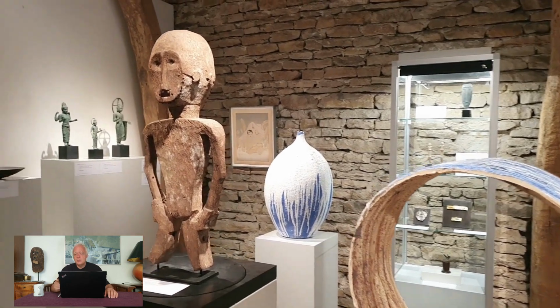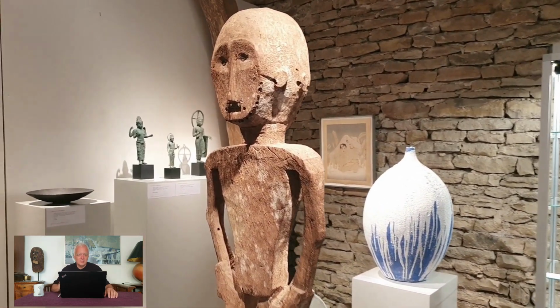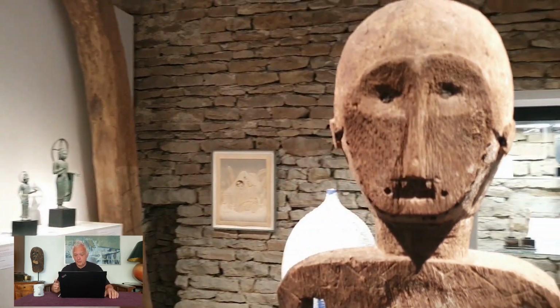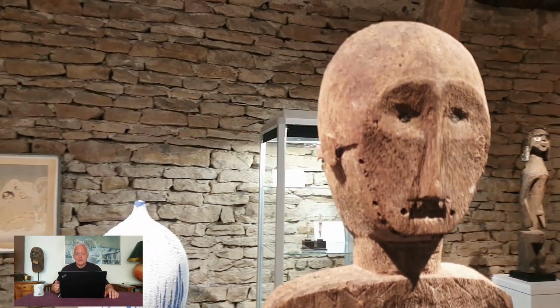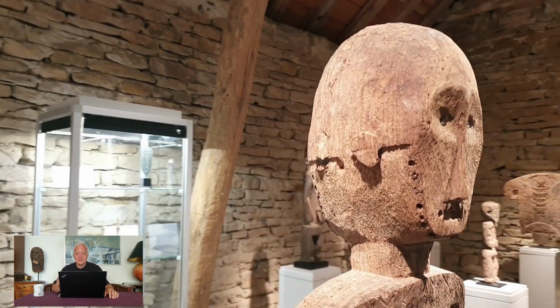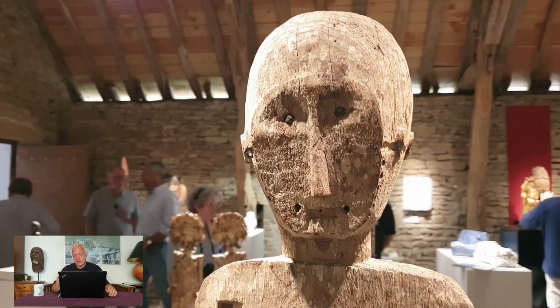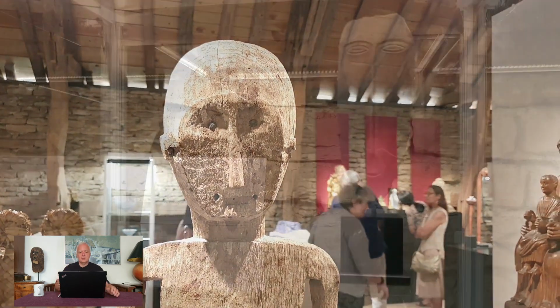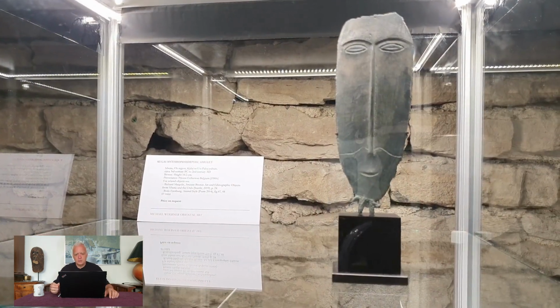And in the middle, the blue one, this is Sulawesi. And the Sulawesi is a great object, but not only from the front, as you see here, but from the side and from the back as well. I had to cut because this is a Janus sculpture. I had to cut because there was something I wasn't allowed to show.